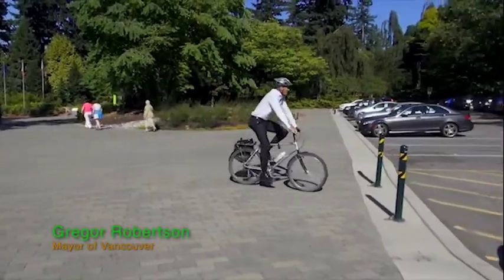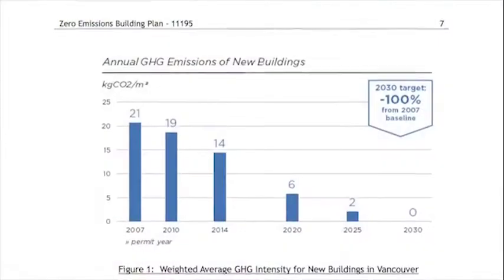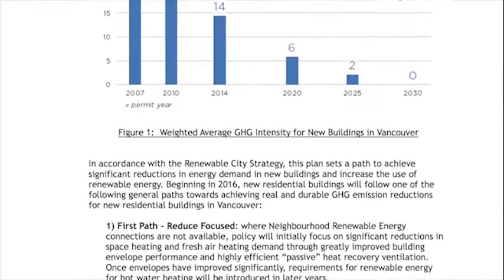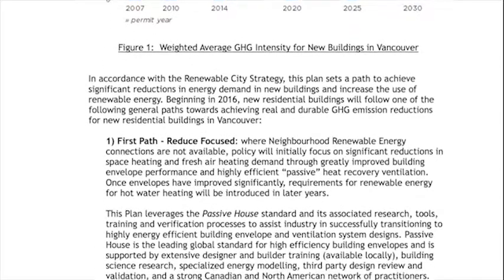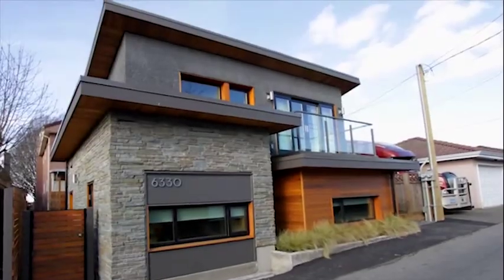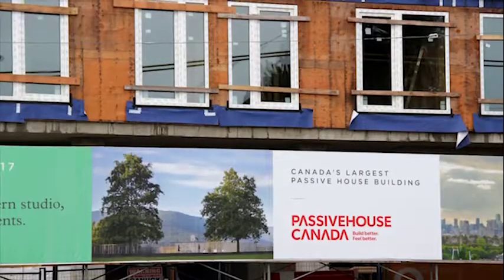The City of Vancouver has stated that all new homes must be carbon neutral by 2020 and is encouraging Passive House to achieve this goal. Educating professionals and relaxing building regulations for Passive House projects has established the method in Vancouver and continues to encourage its progress.